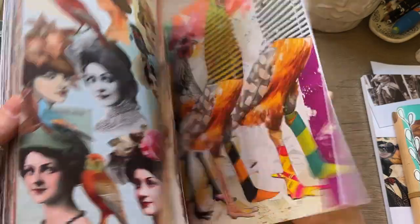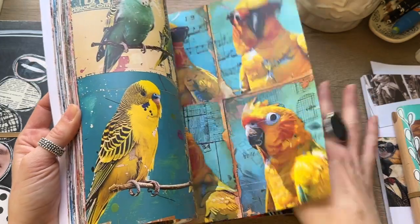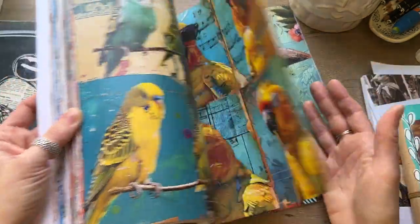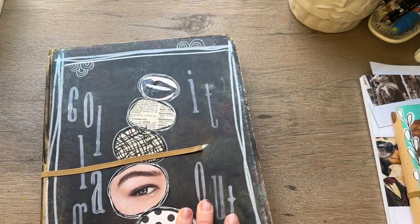But I gotta say, I asked for two because some of these I almost want to frame. I just love how they came out. The colors, the combinations of everything. I just think they're so cool. So I'll show you my spreads.